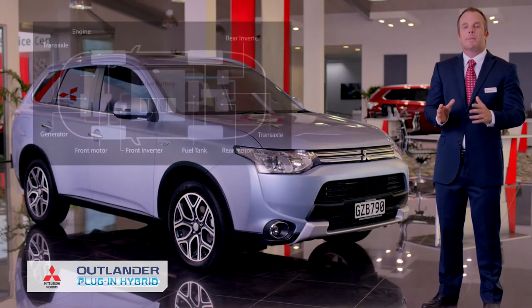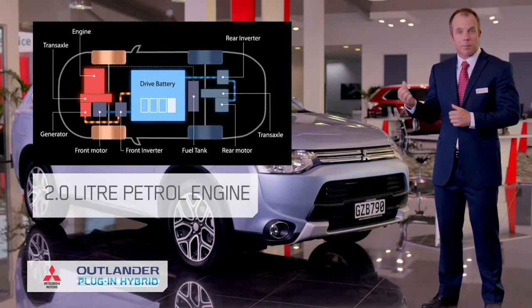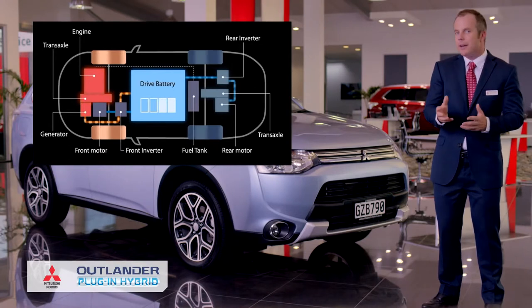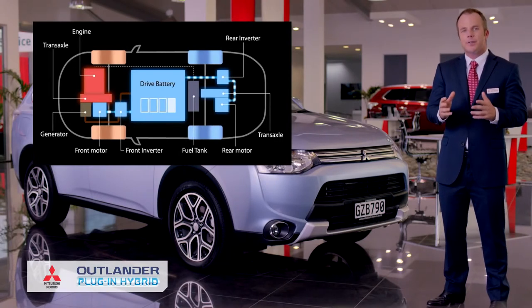The next mode is parallel hybrid mode. In this mode, the petrol engine drives the wheels at higher speeds when efficiency from the petrol engine is optimal. The electric motors help when extra power is needed. The petrol engine uses Mitsubishi MIVEC technology to produce power cleanly and efficiently.